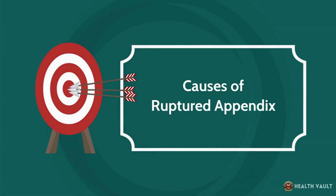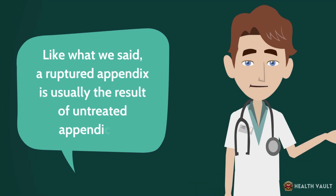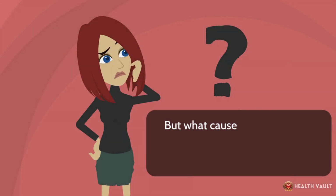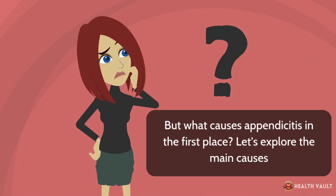Causes of ruptured appendix. Like we said, a ruptured appendix is usually the result of untreated appendicitis. But what causes appendicitis in the first place? Let's explore the main causes.